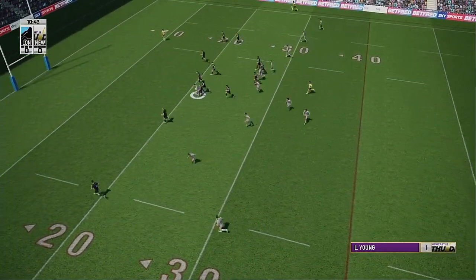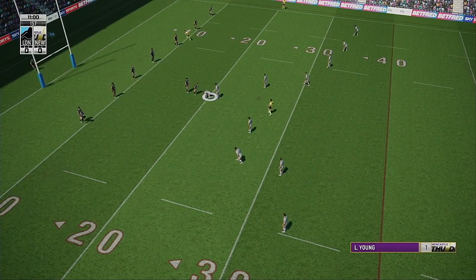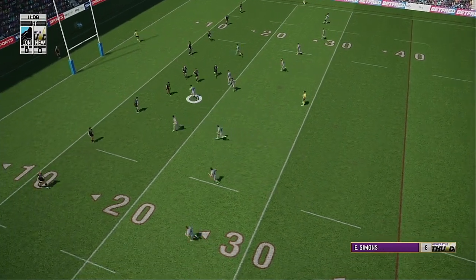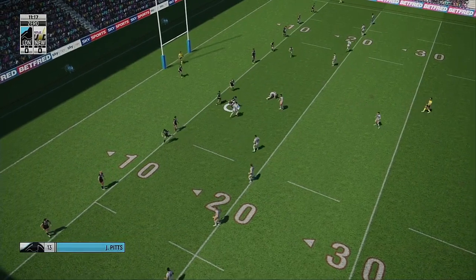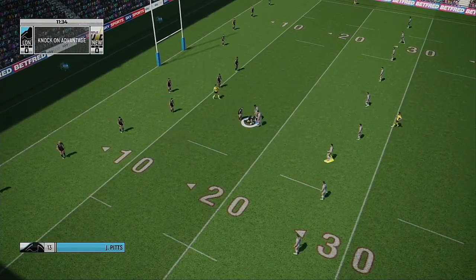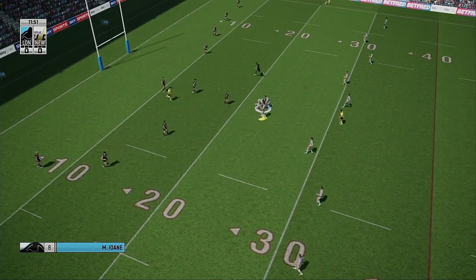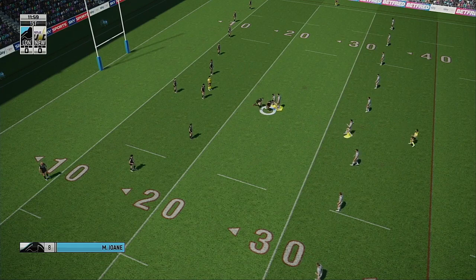Shows us his pace now. He goes straight through. And they stop him right on the 20. Clear in. Simon just galloping along. Play on is the call. Well, that's disappointing. They were well in position there to grab some points, but they ended up making a bit of a dog's breakfast of it. That's one. Move.